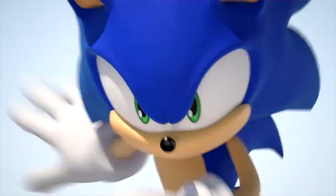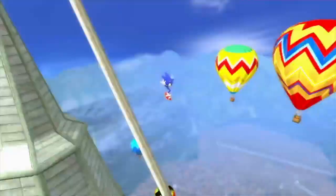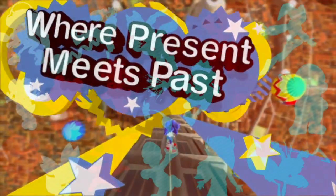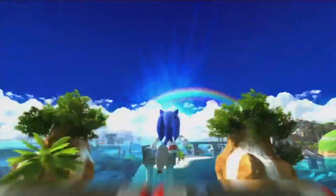And finally, we have Sonic Generations. Arguably the best game on this list, it brought back classic Sonic and sets up stuff we see in Forces and likely the IDW series. It goes for around $15, so if you're going to buy Forces, I highly recommend picking this up and playing through it first. Moments from this game are mentioned and referenced quite a bit in Forces, so it's one you want to cover first.